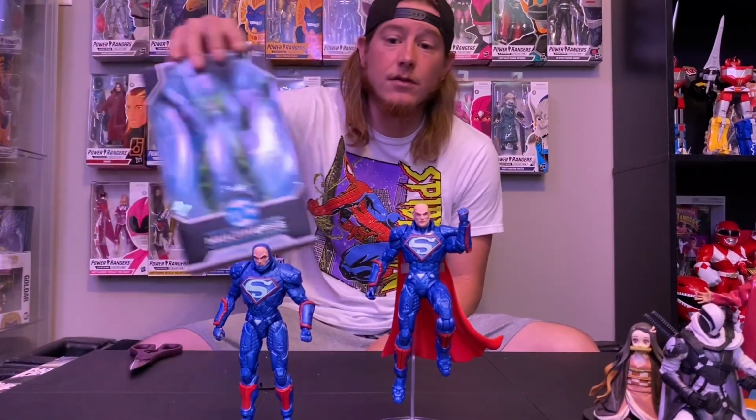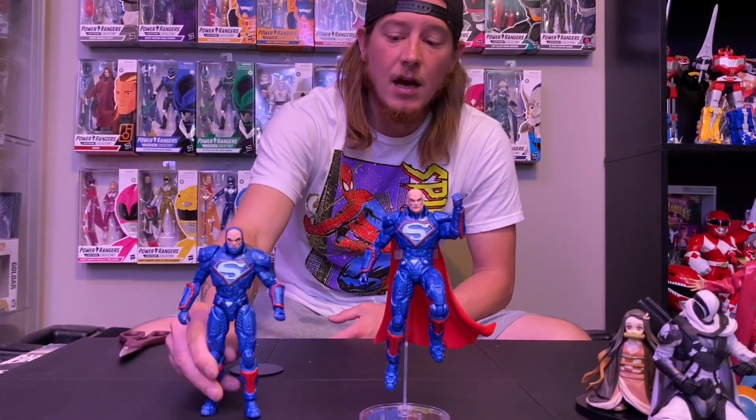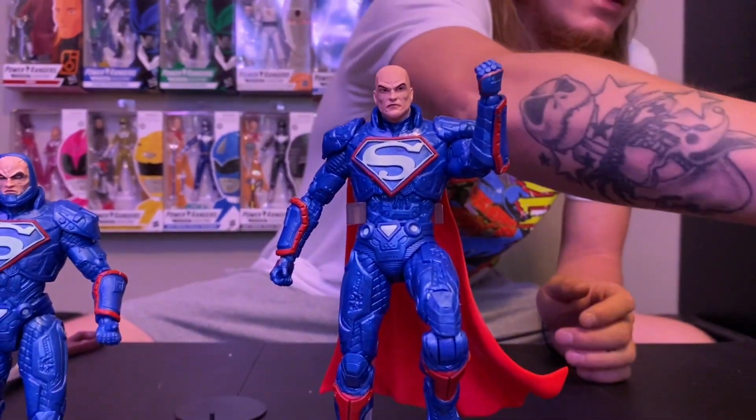I still buy a lot of McFarlane. I like all these. I really like Lex Luthor, and this is a really cool Lex Luthor. Honestly, these two are my favorite. I like his original green power suit, and I really do like the Superman look. This one is probably not my favorite just because I'm not a huge fan of the face, but he did come with that chair, which is pretty cool. So it just really depends. I think this is okay. I get why people would not get it because it's the same figure.